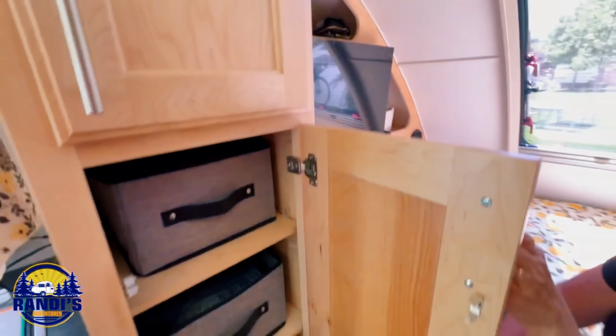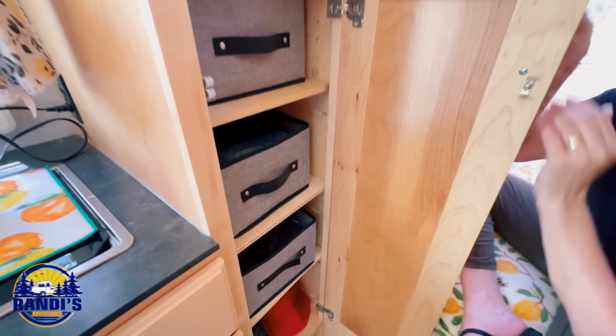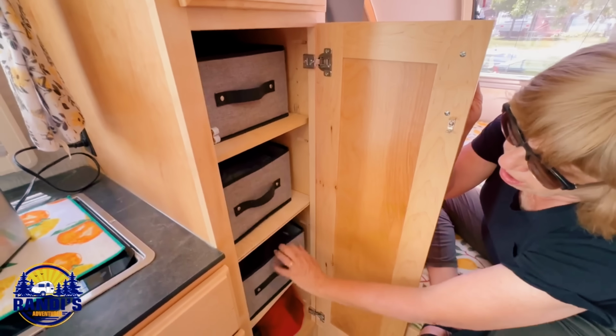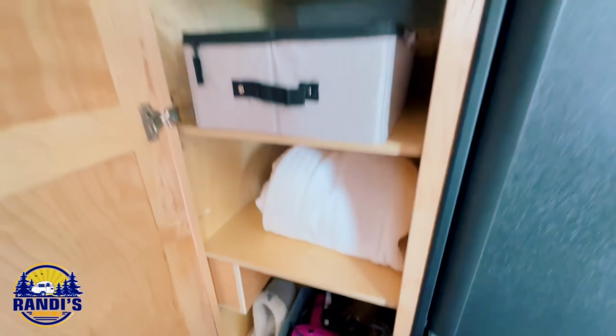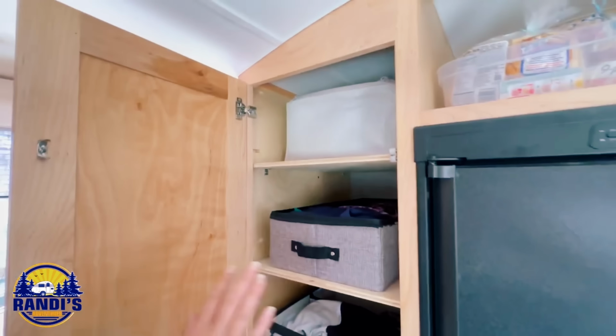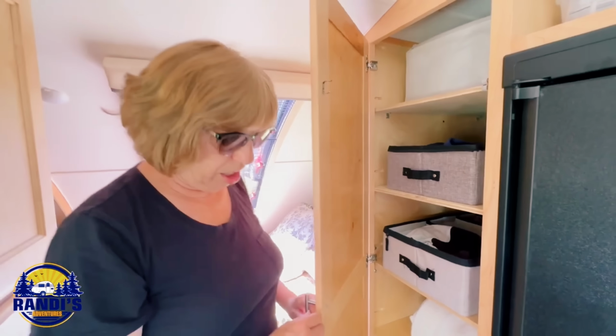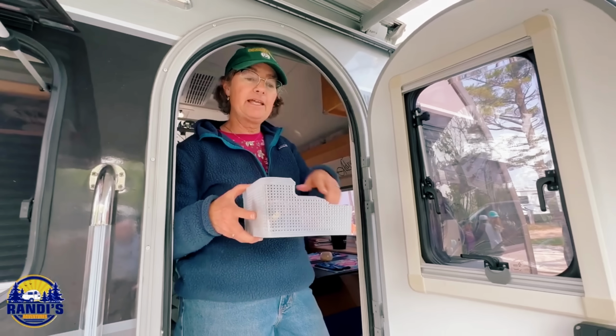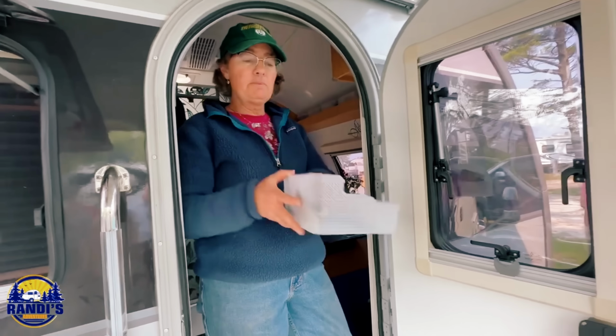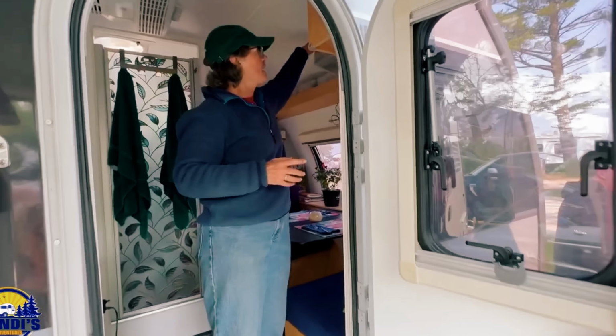This is his side for clothes. He just put shelves in. So this is his wardrobe. And then on this side is mine. Got rid of the bar across. I'd rather have the shelves. Tons of storage. Yes. I think I picked these up at like Bed Bath & Beyond or something like that. And then I just cut them so you can slip it in and you can actually access all of it.